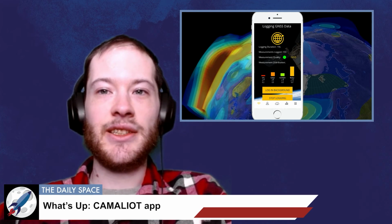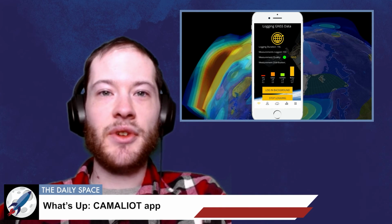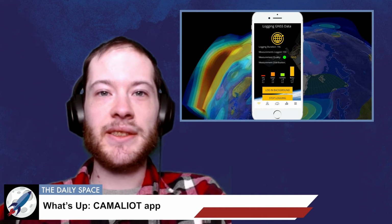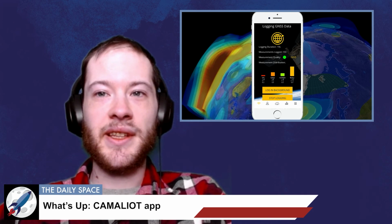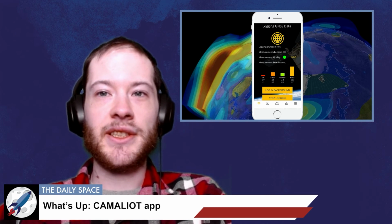small variations in signals from GPS satellites. Since the signals can be affected by atmospheric conditions, such as the amount of water vapor in the atmosphere and space weather events, it's possible to use these small differences to make inferences about the atmospheric conditions. Basically, the Camaliot app records the GPS signal data and sends that information and the location of the phone to researchers. They, in turn, use that data with machine learning algorithms to improve weather forecasting, particularly for rainfall. The app is available for 50 different models of Android smartphones and can be downloaded from the Google Play Store.